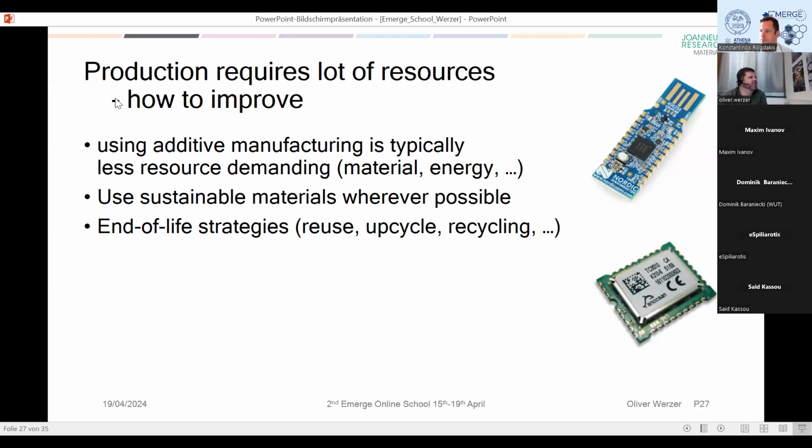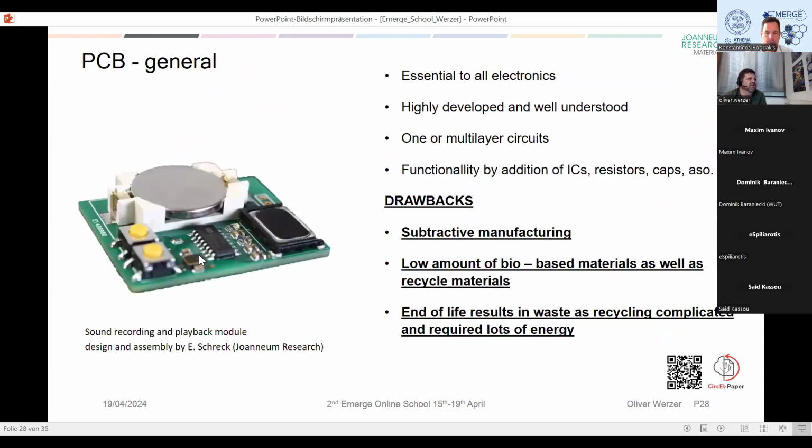One way to go would be using additive manufacturing. That is typically less resource demanding in terms of material, energy, and so on. And we could use sustainable materials wherever possible. So exchange the glass fiber mats and epoxy resin by paper. This might help quite a lot. One thing that we also need to keep in mind is at some point, at the end of life, we need to think of what we are doing with the devices. So we need to have an idea about the reuse, upcycle, recycling strategies, and so on and so on.